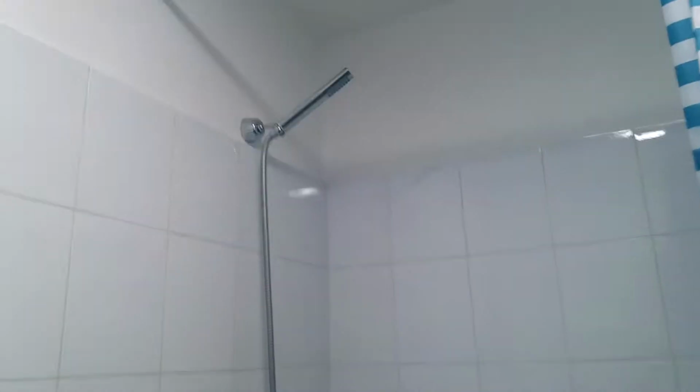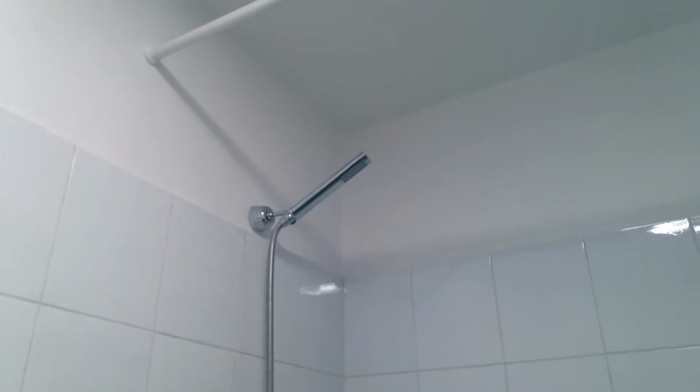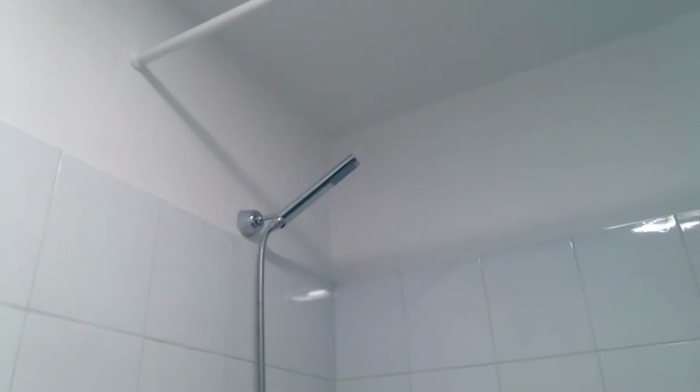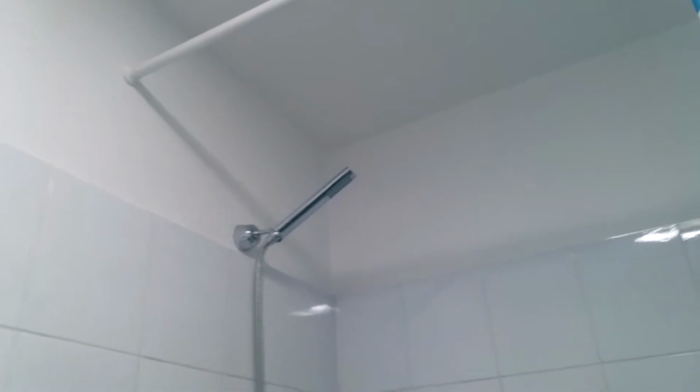So of course, we have a toilet. Shocking. We have a bathtub. So one thing I really don't like about this bathroom is how high up our shower head is. It seems like it's high, not taking into account the fact that these are high ceilings. It's really hard for me to reach, actually.